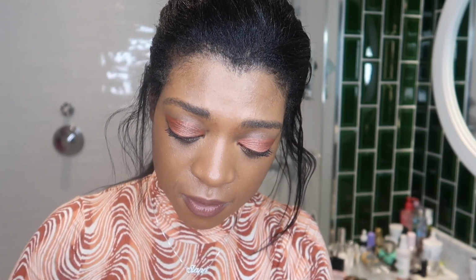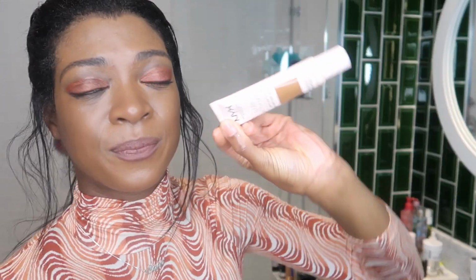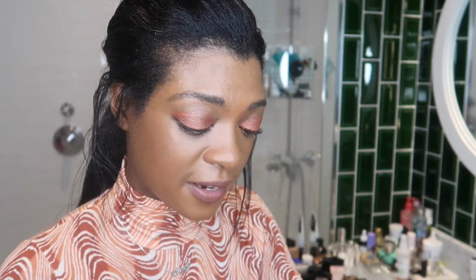The colour isn't bad. This is in the shade Suede, 510 Suede. It's not terrible. It's very light, it's very olive. This reminds me of the Bear With Me in Deep Sable that I got. The colours are very similar. This 510 Suede is very similar to that. I'm gonna do a video on it, I think.